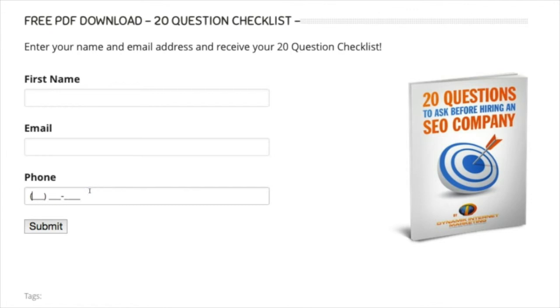By doing this, we're capturing a lot of leads from this particular blog post, because it's our exact target market. These are individuals who are looking to hire an SEO firm and want to know which questions to ask an SEO company before hiring them. So we have the lead capture form here. As soon as the person fills out their info and hits submit, we email them and redirect them to that 20 question checklist.